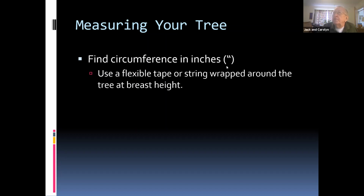Find the circumference, first of all, of your tree. If you're getting ready to figure out whether you want to treat it or not, you can use a flexible tape or just a string. I just put a push pin in the tree at about breast height. Breast height is defined as 4.5 feet off the ground, approximate, but it's only approximate, and you don't have to be real exact about that. And take the string and just wrap it around the tree to where your push pin was, and then at that point, pull out the push pin and take that circumference string and measure its length in inches.